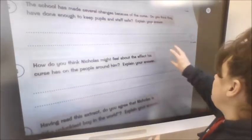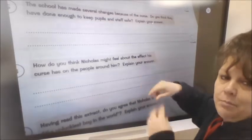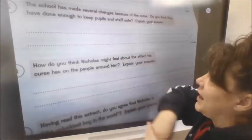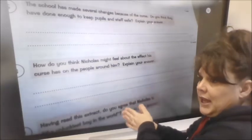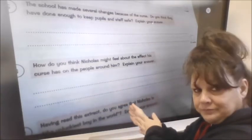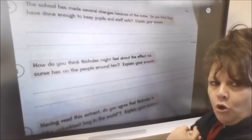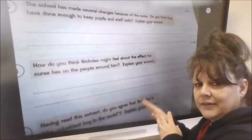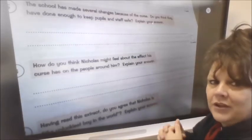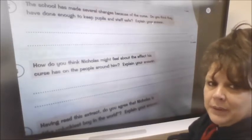Remember, you need to refer back to the text. Tell me something in the text that backs up your argument. So you might say, yes, the school has done enough because it says in the text, this shows, or no, the school has not done enough because it says in the text, this shows. You need to use those phrases, and give me a little bit of detail.